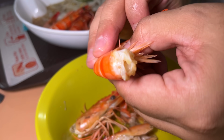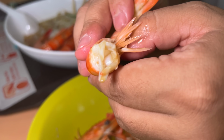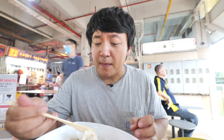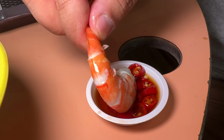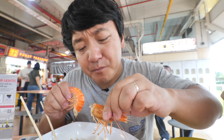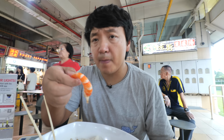I mean, everything about this, the natural sweet flavor of the prawn is getting the ultra spotlight here. It's just so naturally sweet. You can taste that in the broth. You can taste that when you slurp the noodles. You can definitely taste that when you bite into the prawn itself. Like I said, pure flavor.